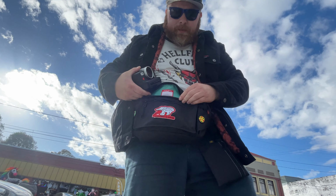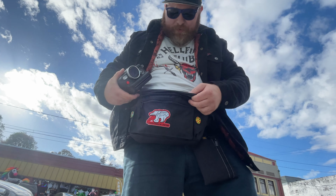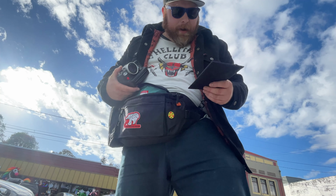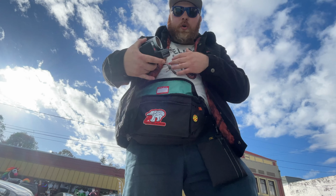I don't like the stupid patches it comes with. They're so random, but I really like this because I can just dump my other camera in here. Got the SX70, got extra film. I got my other pouch to hang the photos I shoot in. Quick grab, love it. Love this bag.